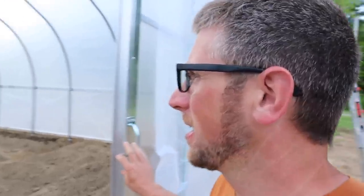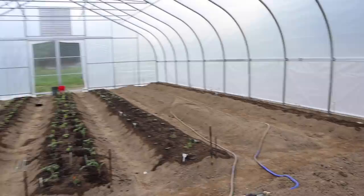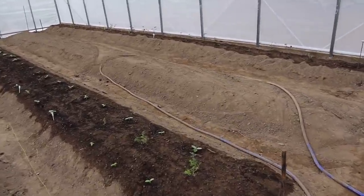You never know what it's gonna look like in there this time of the year. It's amazing how fast these vegetables are starting to grow right now. I don't know if you can see that, but look at the zucchini and summer squash. They've grown so much overnight. Oh, and it smells so good in here.